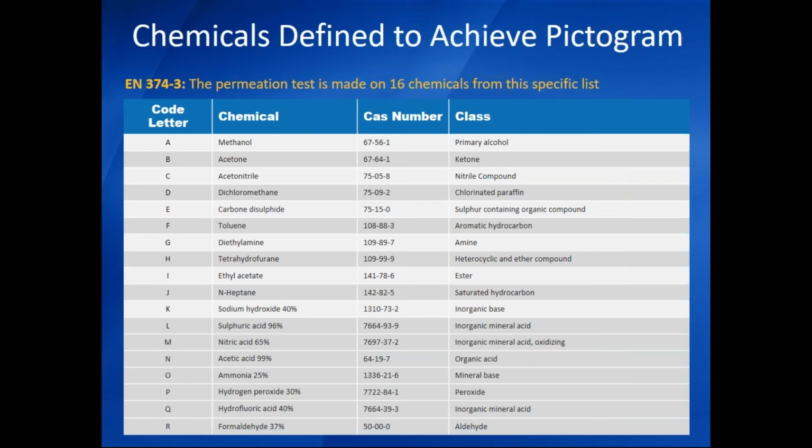But these chemicals are considered the common chemicals that you will see within the industry, regardless of whether it's automotive, manufacturing, transportation, aerospace, whatever the case may be. These are typically the common chemicals that are chosen. Thus why these are the ones that are used. But there are more, and we recognize that. However, based on the standards, these are the ones we have to pick from in order to define whether or not your glove is chemical resistant.